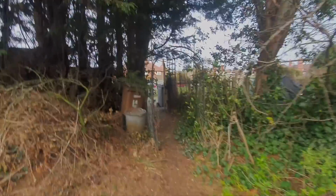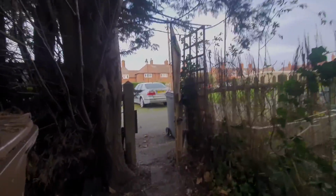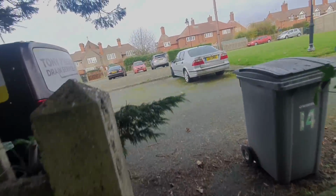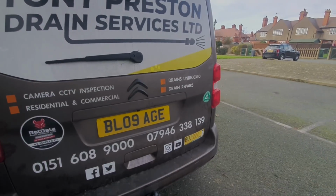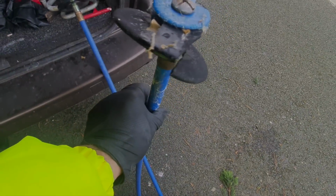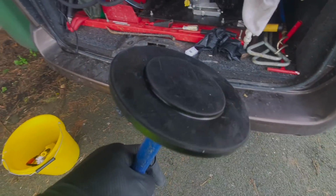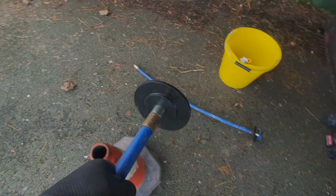Nice fella. Look at this, going through the arch. I don't know, is it good luck walking through this arch? Hopefully we'll find it's a relatively straightforward job. Let's get the gear out anyway, enough yapping. So that's been through a few wars, hasn't it? There's our brand new super duper version. So we can get back at it.